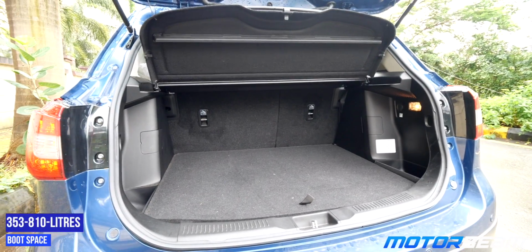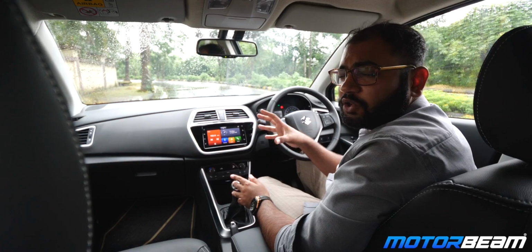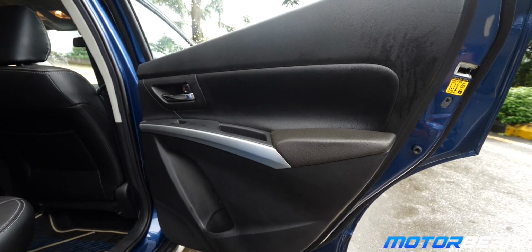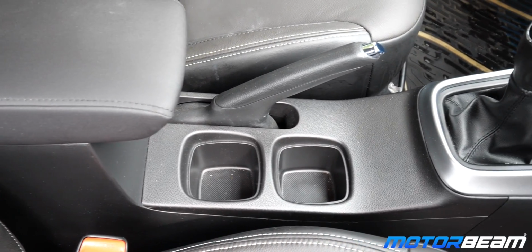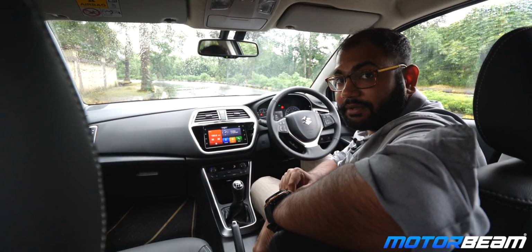The Maruti S-Cross is a very practical car because the boot is very well sized and there are lots of storage spaces, lots of cubby holes and bottle holders in the cabin. All the doors get bottle holders, there are small storage spaces. You also get 2 large cup holders in the center console, a storage space over here, and even a storage space under the front center armrest.